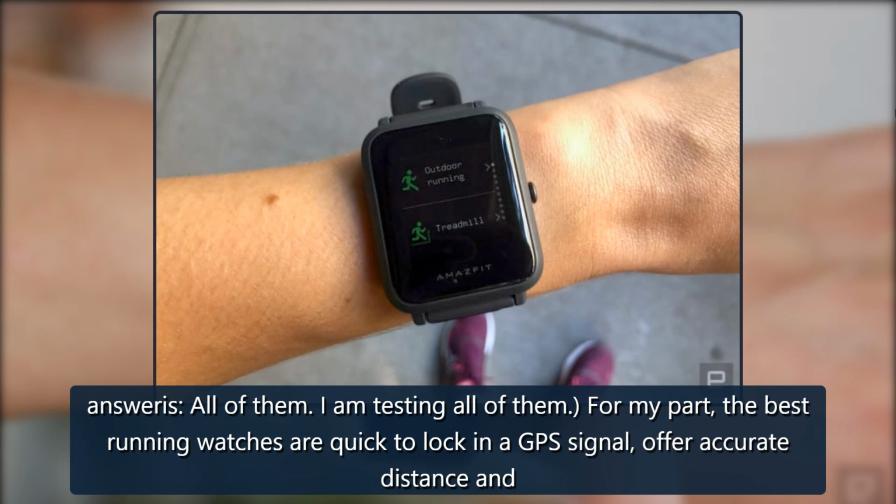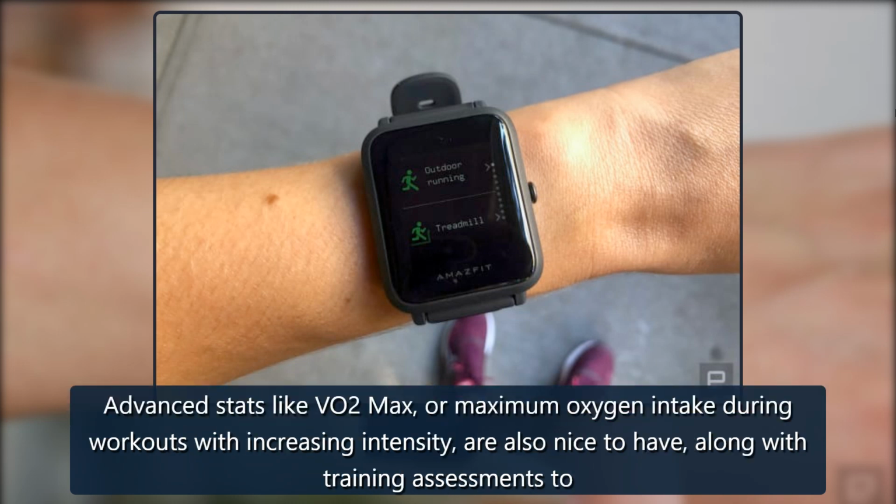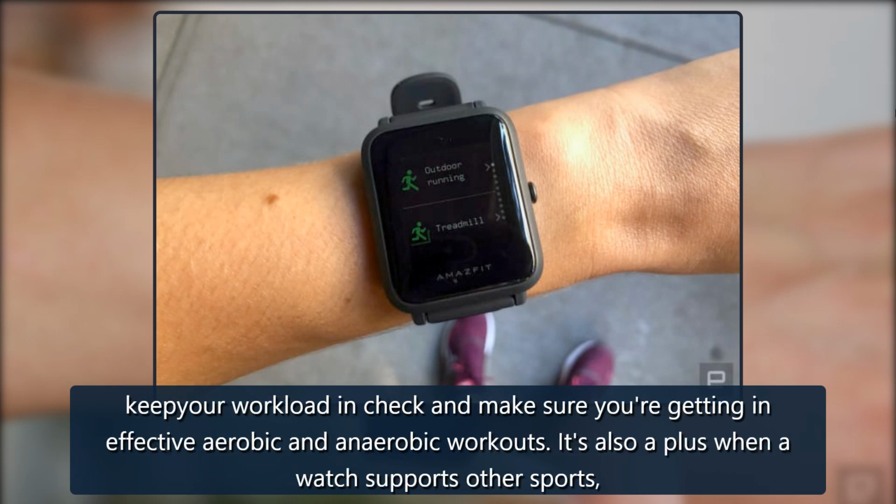For my part, the best running watches are quick to lock in a GPS signal, offer accurate distance and pace tracking, last a long time on a charge, are comfortable to wear and easy to use. Advanced stats like VO2 max, or maximum oxygen intake during workouts with increasing intensity, are also nice to have, along with training assessments to keep your workload in check and make sure you're getting in effective aerobic and anaerobic workouts.